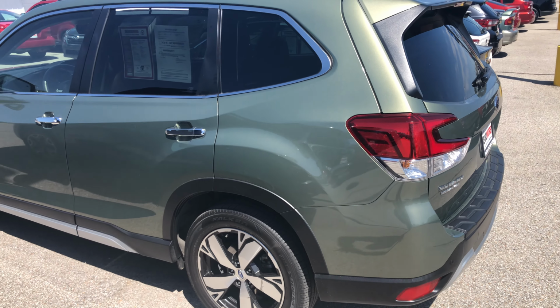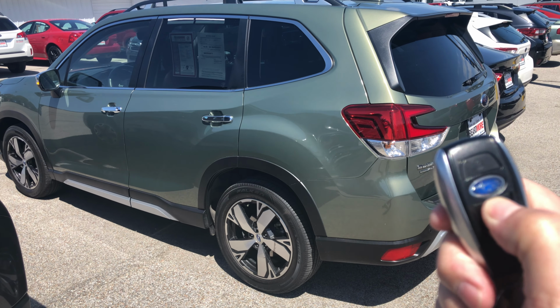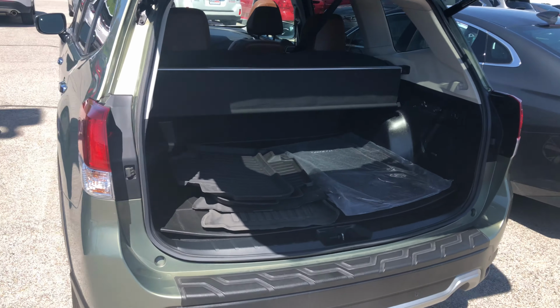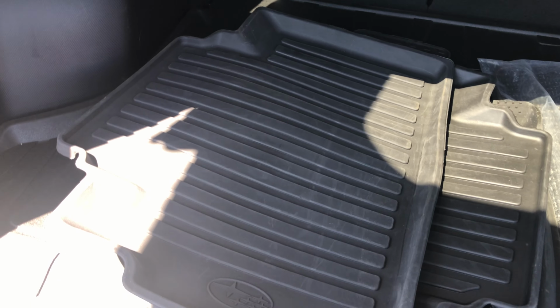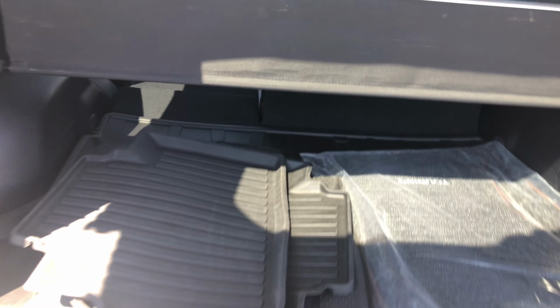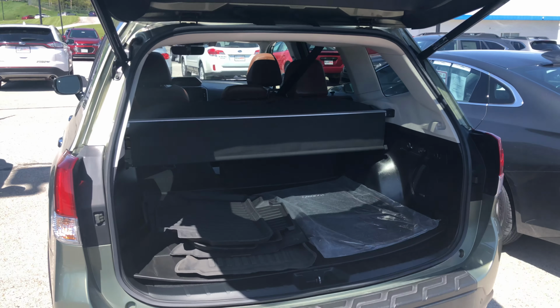I'm going to take a video of the touring 2019 Forester. Key fob allows you to have access to the rear hatch, all weather floor liners, cargo tray, seats release. Full-size spare tire tucked underneath here.